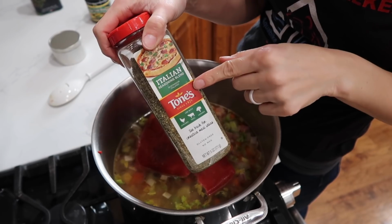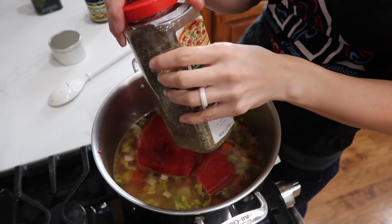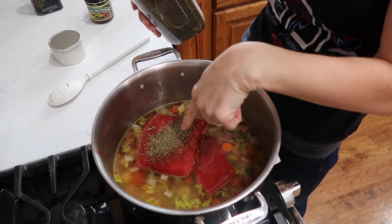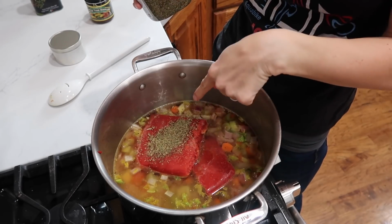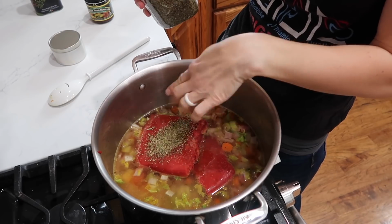I will use this Italian seasoning just because I have a lot of it, but if not, you can use basil and oregano, maybe a teaspoon-ish. I promise that's a teaspoon. It just spread out a lot. Sometimes I get comments about like, I put in a 1/4 cup and I didn't, I promise.